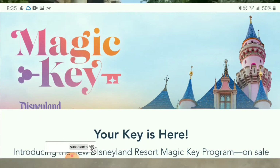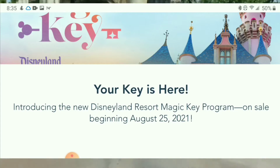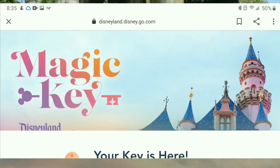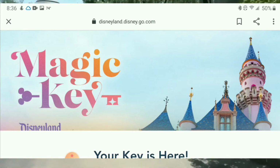In this episode, I'm going to give you guys a brief overview of what all went down in the last few hours in regards to the new AP program, which is called the Magic Key program at the Disneyland Resort. I'm going to give you a quick run through of everything that's new about this cool program, which replaced the old AP program that just got retired.